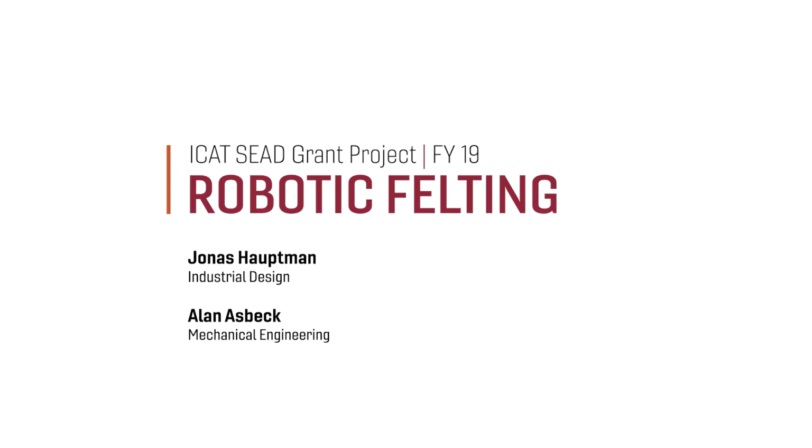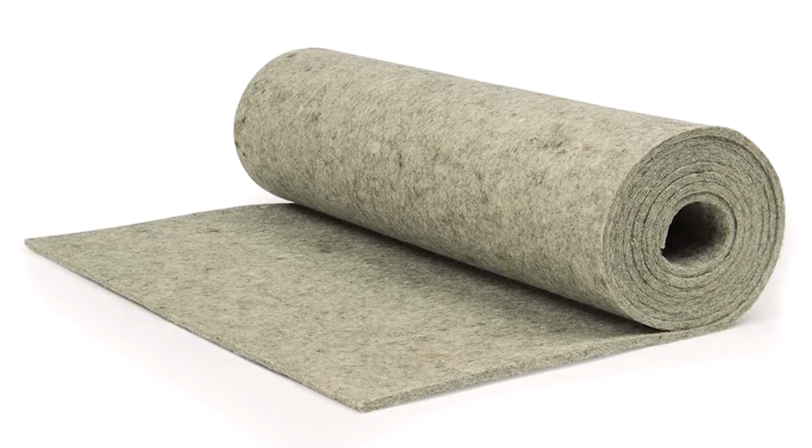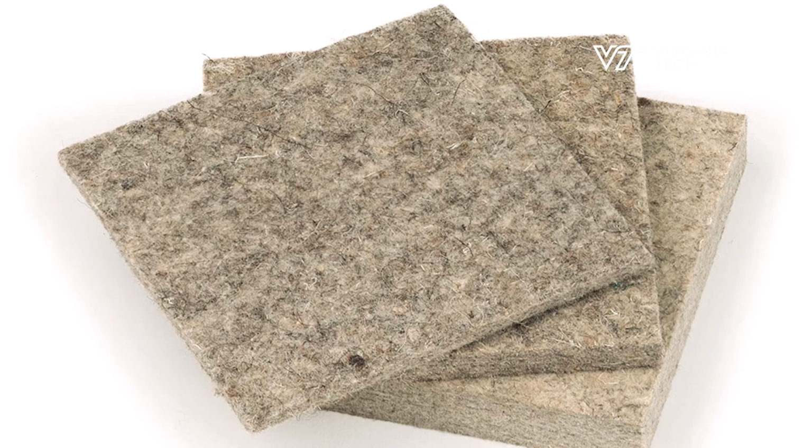Felt is a material and a process that's thousands of years old, that started with taking the hair from animals and tangling it into a matted surface. But in most cases, it's always a flat sheet. That sheet can be yardage that could be rolled like fabric, or it could be a rigid board.